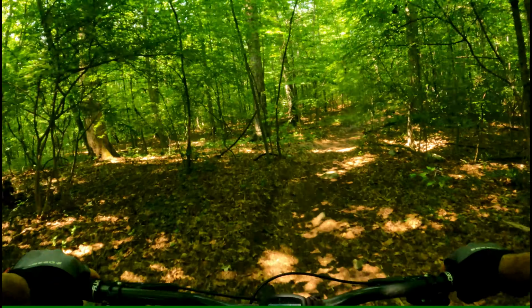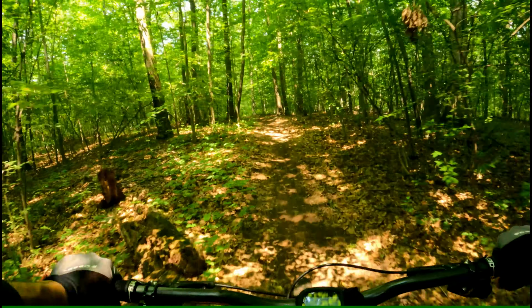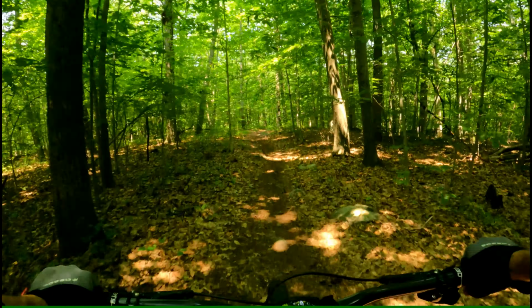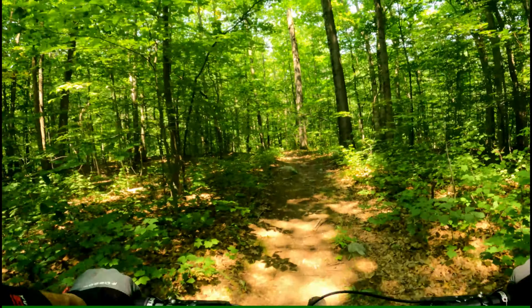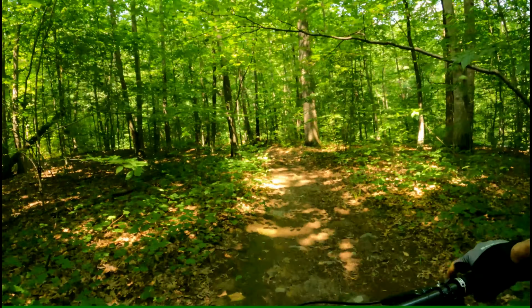More downhill on the Cooper Union. Heading back. I generally record the uphill because it seems so grueling and just tricky, but it's never seen in the video, so I know people like the downhills.